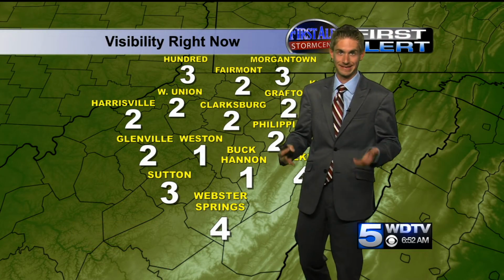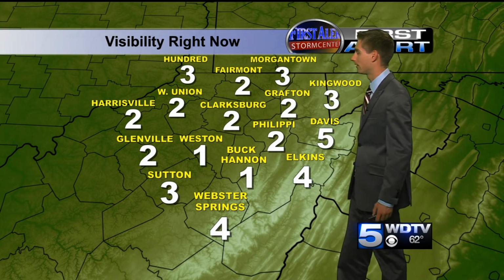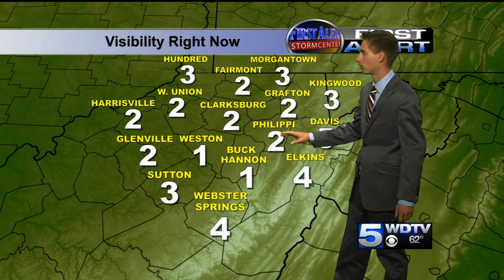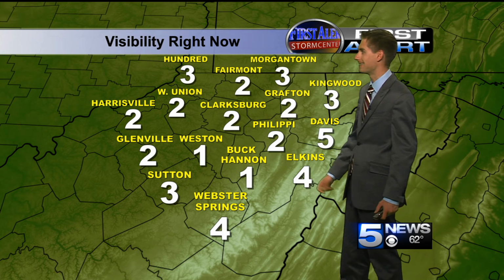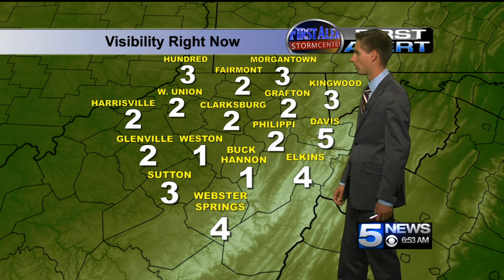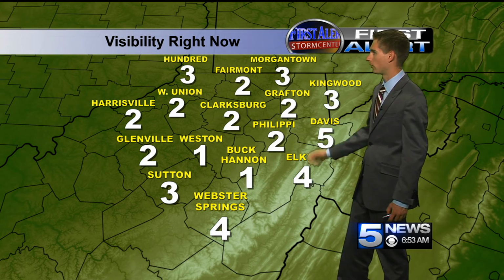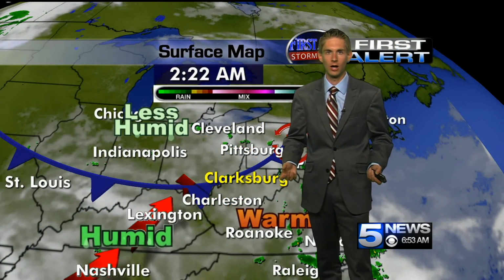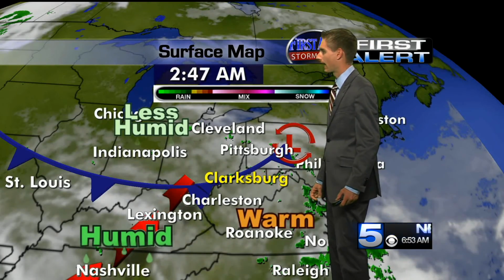The biggest story is just the fog. Speaking of the fog, visibility down to 1 mile now in Buchanan and Weston, 2 miles here in Clarksburg. You saw that here on our First Alert HD sky cam. Looked less than that, I thought, but 2 mile visibility also in Philippi. 3 miles of visibility up in Kingwood, and the fog will burn off after 8 or 9 o'clock or so this morning.